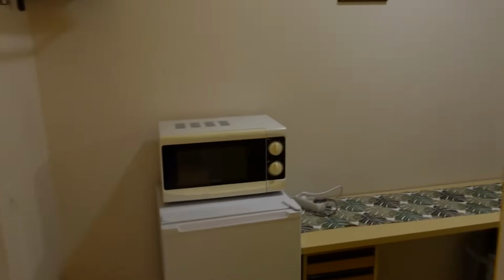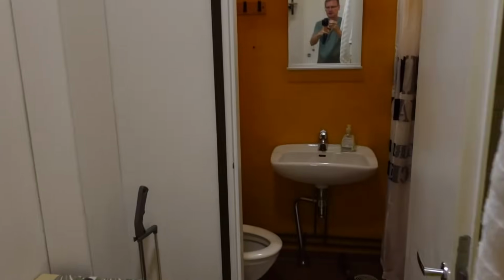It comes with free parking just on the road opposite, and free breakfast, which I'll show you in a second, but no Wi-Fi that I could find anyway. So let me give you a bit of a tour. We'll start round here in the shower room.